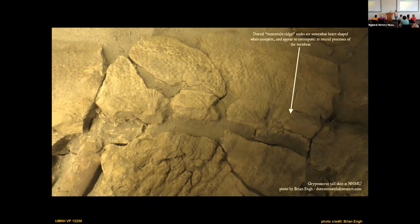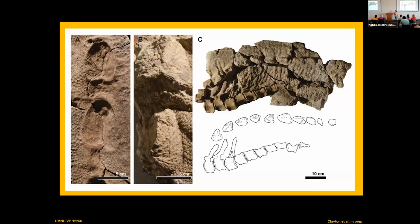Definitely for display. So they're completely different than the background scales, and they do go along the spine tops down the back of the tail. So stuff is going on with this animal. That's really, really cool. We thought we'd learned a lot about it.